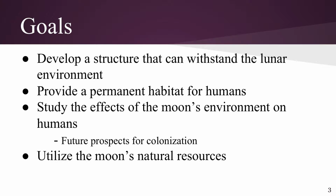So the main goal in our study was to design and develop a structure that can both withstand extreme conditions on the moon and also provide a permanent habitat for humans. This structure is known as Lunar Habitation 1, or LH1. And when it is up and built on the moon, we would like to study how living on the moon affects people and look into future colonization of the moon. And finally, we would like to look into utilizing the moon's natural resources.